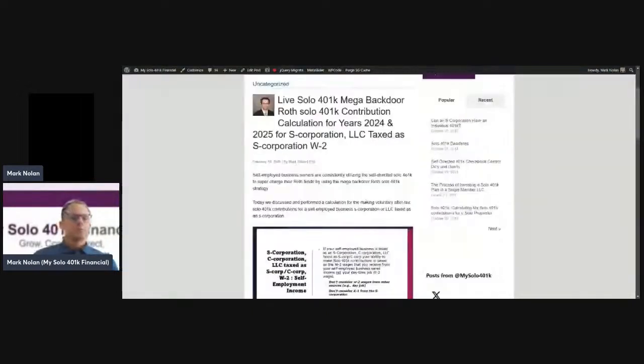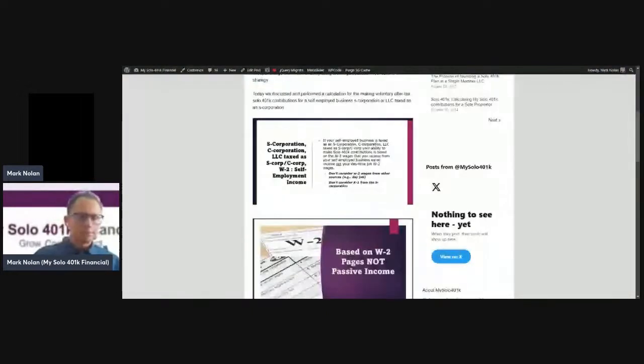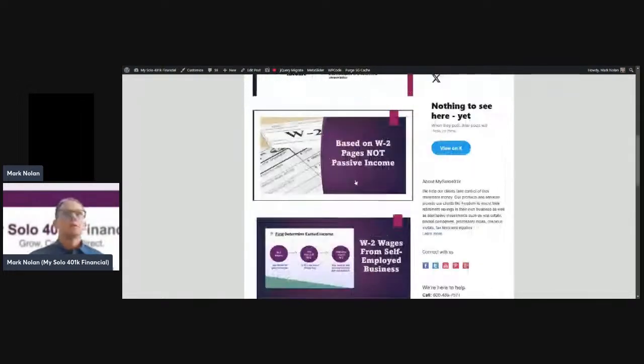So before we do some live calculations here, let's understand first that contributions have to be based on your W-2 wages from your self-employed business, if your self-employed business is an S-Corporation, C-Corporation, or an LLC taxed as an S-Corporation, for example. So it's not based on passive income, it's based on earned income, which would be W-2 wages.